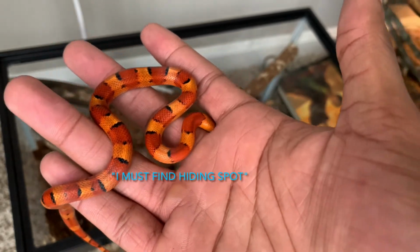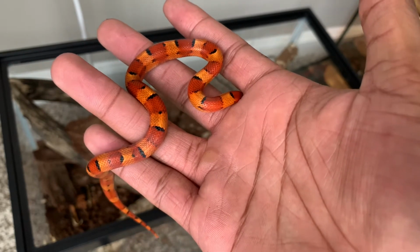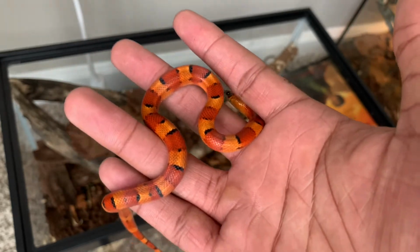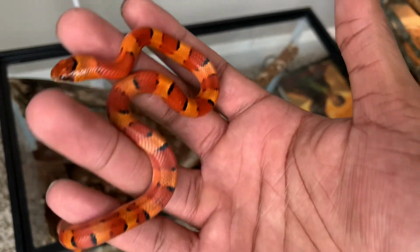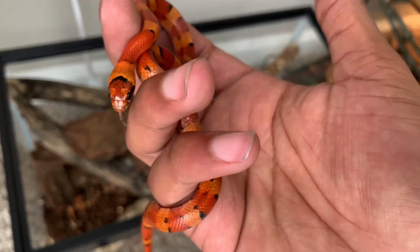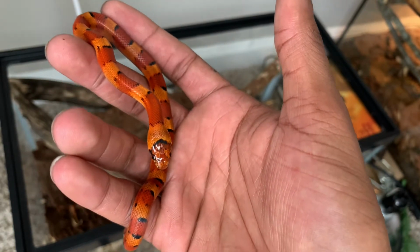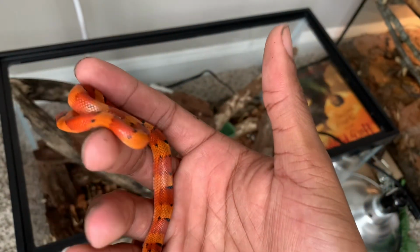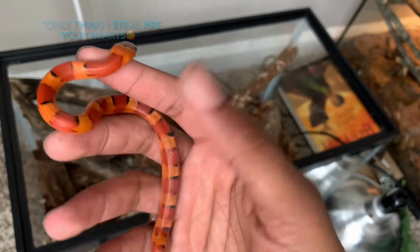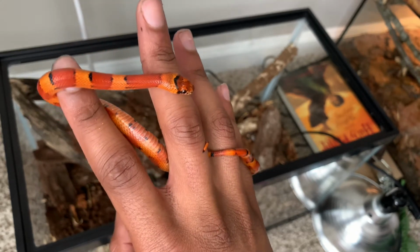But as you can see, he's just chilling, man. He's just doing the snake. Just exploring. But yeah, this is Aries, man. And as you can see, his banding is crazy. I always say he looks like a raccoon because of his face and how he has the dark stripes along the side of his face. I don't know if you can really see it, but he's like a little snake raccoon, like a little thief. And it gives him so much personality. Not gonna lie. He's amazing.